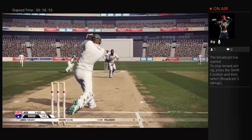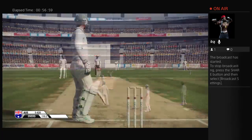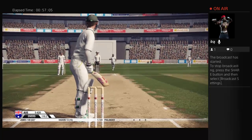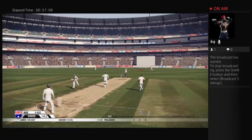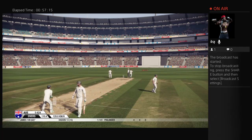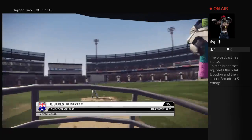The batsman was beaten all ends up there and it sails past the bat to the keeper. And this is in the air. James moves on to 150 and salutes the crowd again. This batsman is toying with the bowlers. Super shot.